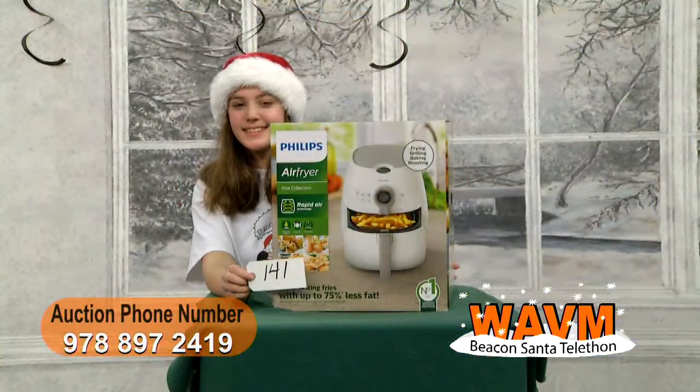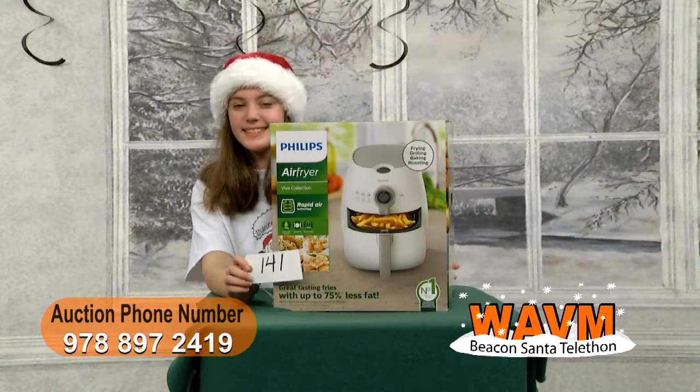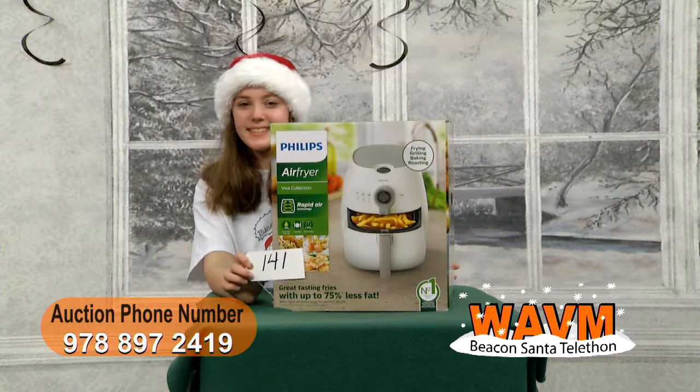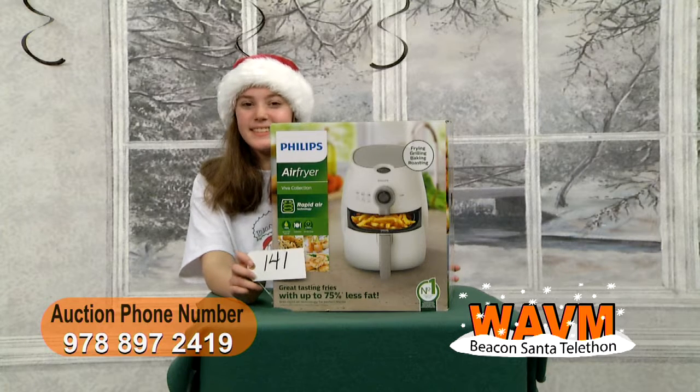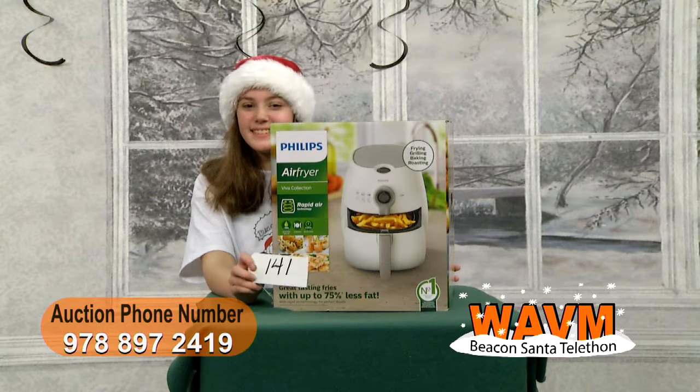Yes, it is. Okay. Item number 141 is a Philips air fryer. It's donated by the Egan family, and it has a value of $200, but a current top bid of $120. That's pretty good, though. But we can definitely go higher. Eat healthier without giving up taste with this air fryer by Philips. Using rapid air technology, fry, bake, roast, and grill with just a tablespoon or less of oil.